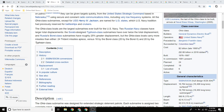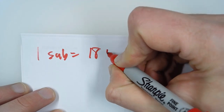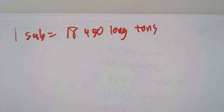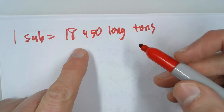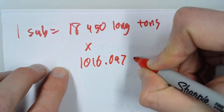So there's our starting point, is that we can say that 1 sub equals 18,450, and the unit they used is long tons. Now, never heard of that before? Guess what? I didn't either. So let's look up long ton. Long ton is a unit of mass, similar to grams. So we're going to go with the conversion, and we're going to convert that to SI, to kilograms. So that means 1 Ohio class sub is this many long tons, and each long ton is 1,016.047 kilograms.